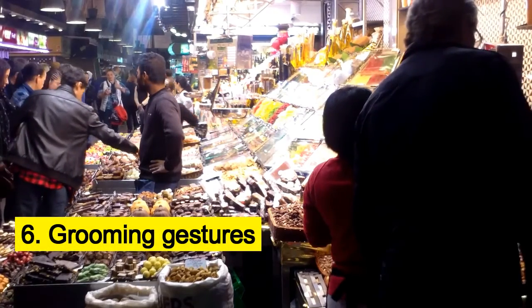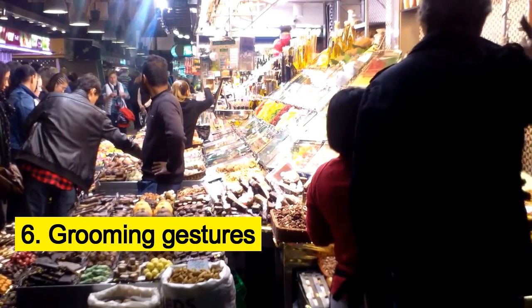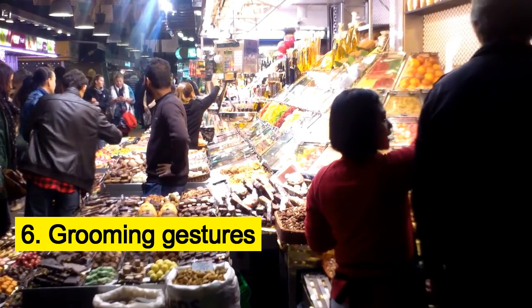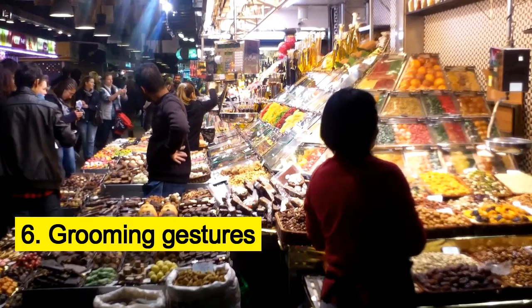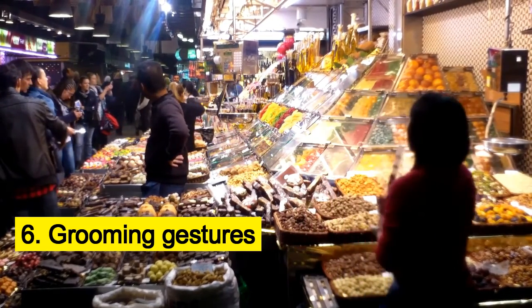6. Grooming gestures. Another way that some people may dissipate anxiety is through physical activity in the form of grooming oneself or the immediate surroundings. When responding to a question, a deceptive man might adjust his tie or shirt cuffs, or maybe his glasses. An untruthful woman might move a few strands of hair behind her ear, or straighten her skirt.